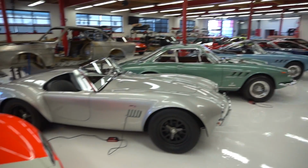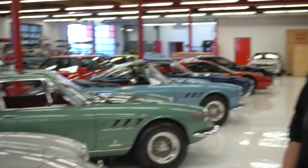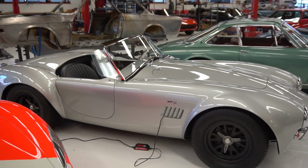Everybody's seen these Cobras, but they're amazing history in terms of racing. The fun thing about this car is this is a 427 car. 427 body, big block engine. This one only has about 785 miles on it. Wow. So this one is probably the highest value one out of the three that he has.